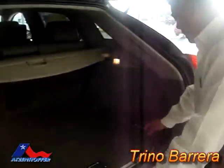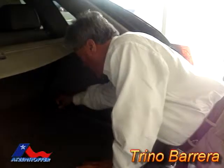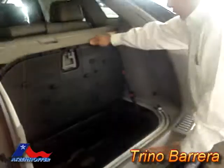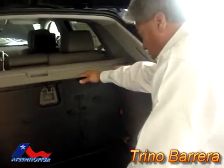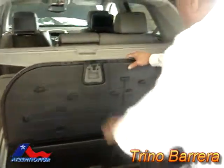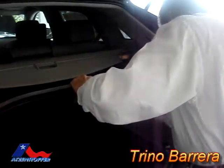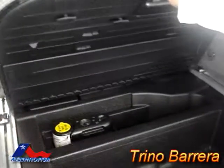This also has tie downs, which slide down on a rack here, which you can adjust depending on what you're tying down. Also underneath it, you have a compartment where you can store cables, battery cables, a first aid kit, whatever. It's pretty deep, and you can store quite a few things. Also, if you lift it a little further up, you'll see that it has an inflator kit, in case you need to air up your tires.